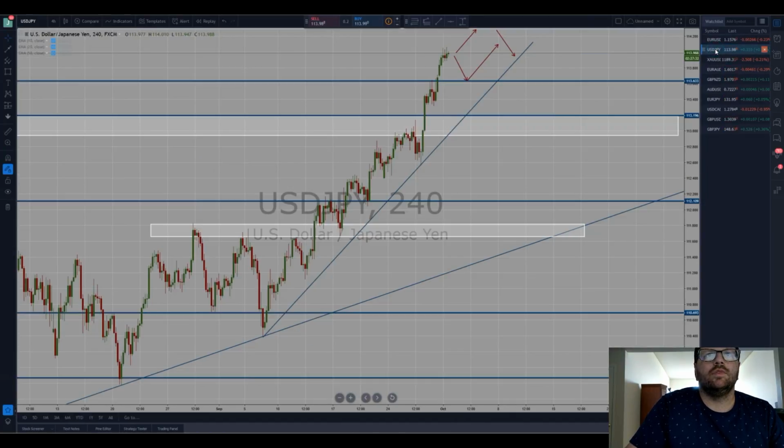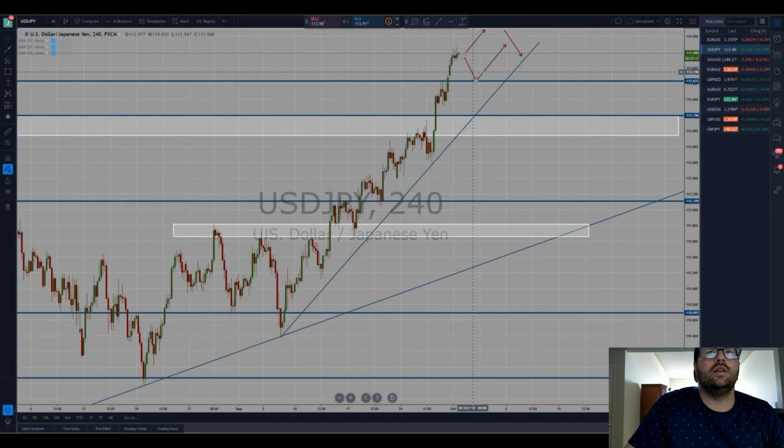Moving on. UJ, as you can see, we had a lot of bullish movement last week, and then we opened up with some more bullish movement. It's been consolidating since last night into early this morning. Not a lot of movement either direction.